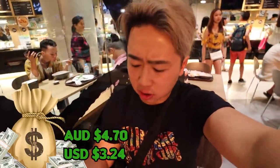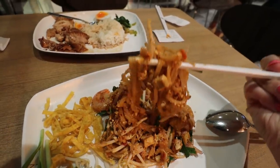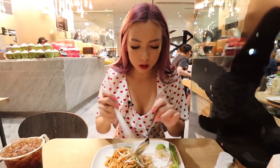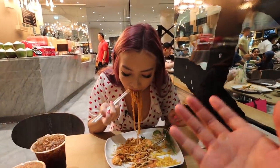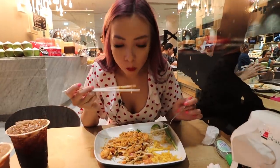My favorite thing. Only about 100 baht, so cheap, so delicious. I get it every time I come to Thailand. So this is a pad thai. I'm so excited. Oh wait, let me mix in the vegetables. The serving sizes are quite small and it is a lot pricier than most places you can get in Thailand, but we're at a fancy food court.